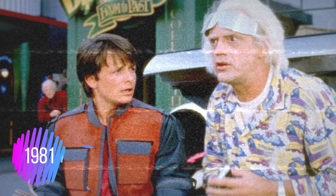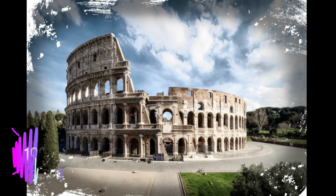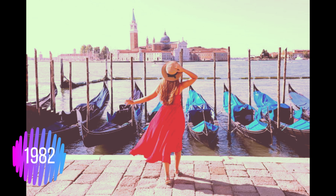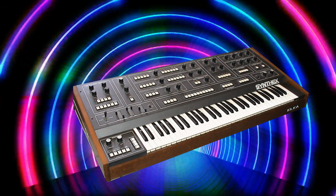Let's get back in time. We are in Italy between 81 and 82. During those beautiful and peaceful years in the country of the Dolce Vita, the Elka-Synthex was born.